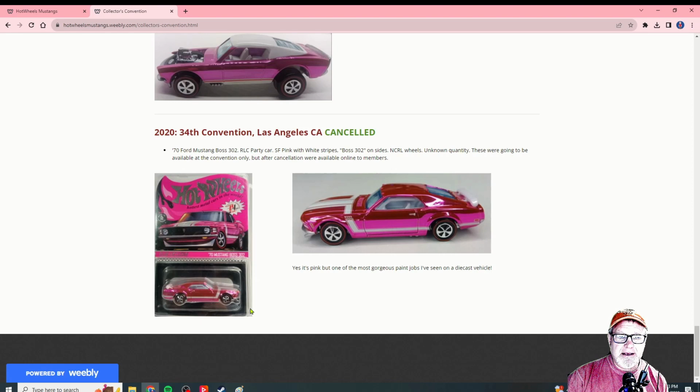Like is my tradition, I open them all up and throw away the packaging. Sometimes I take a picture like I did here before I throw away the packaging, and that cuts the value in half right away, just so you know. Future collectors don't do that, but I don't mind. I want the cars out. I want to see them, touch them, and really look at them.